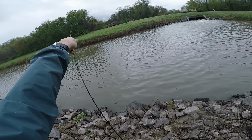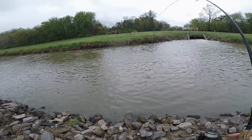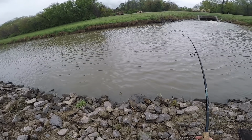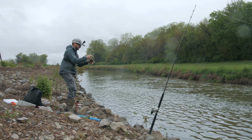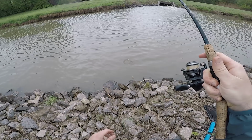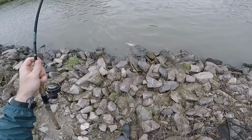There's a bite. There we go, fish on. What is this? This feels like a nice fish, guys. I have not seen it yet. Oh my gosh. Holy cow, you guys. This is a nice drum.